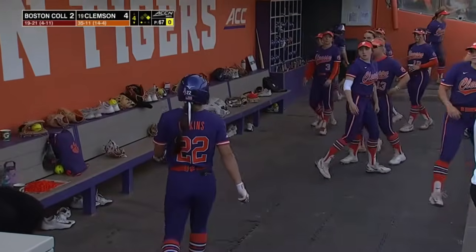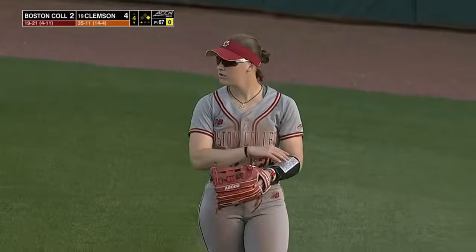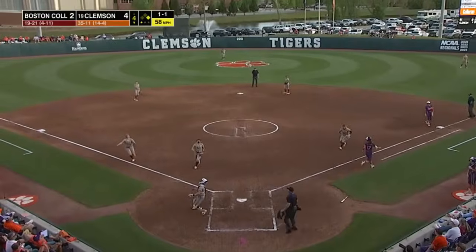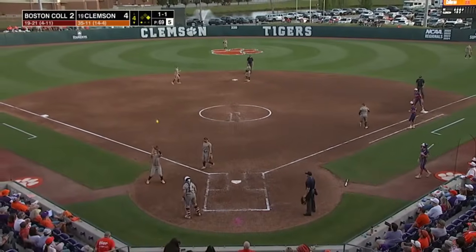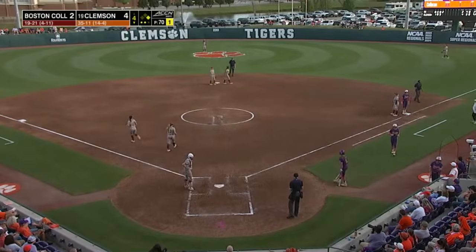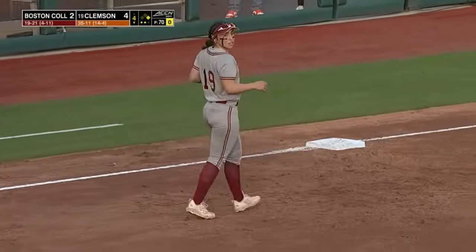Nice job by Colleran in the circle, shadowed because there's so many big numbers in this lineup. This one has popped up mile high. It'll be the third baseman who comes in and makes the catch. That's Espinoza in foul ground. That is absolutely how that should be done.